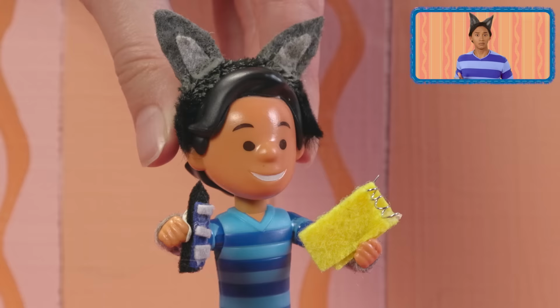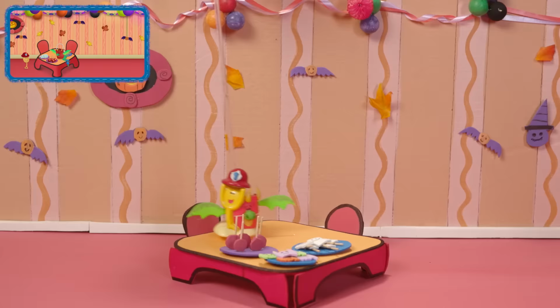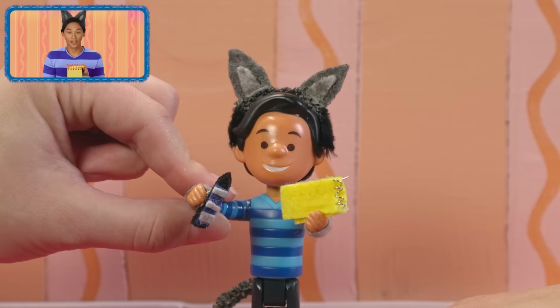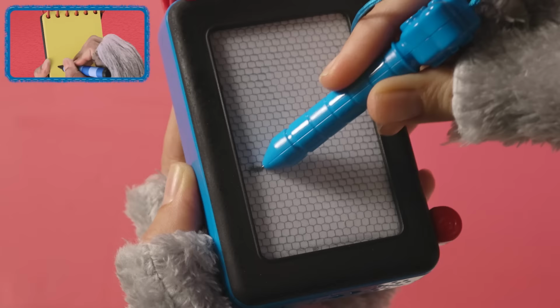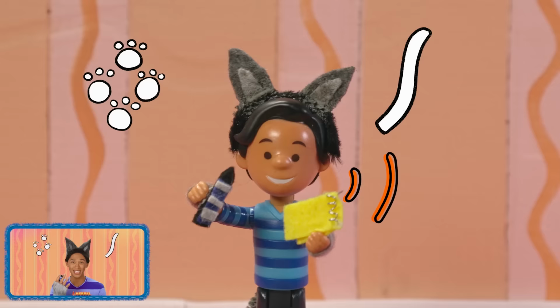That sounded like Shovel and Pail. Let's go. Now, where could that clue be? And it's on Pail's tail. So, a tail. A tail is a line that curves around like this. There. So who could the spooky ghost be with these paw prints and a tail?